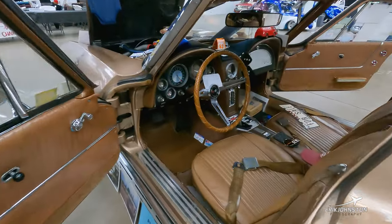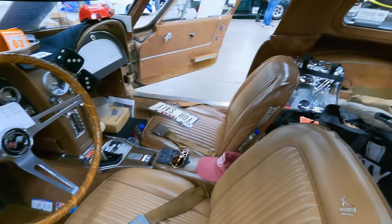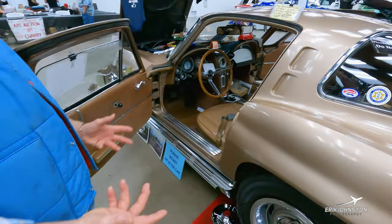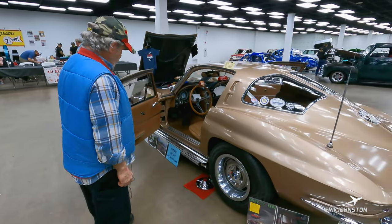But I fit in there very well. Six-footers can get in here also. There's lots of room in here. It's not all conglomerated with big consoles and all that. It's very open, very comfortable.